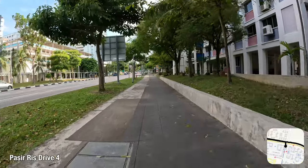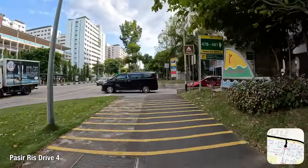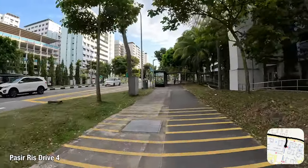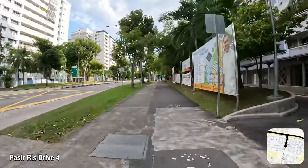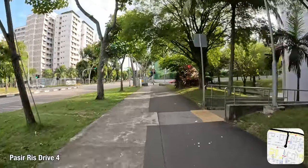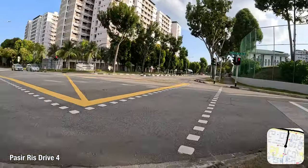Welcome to Pasir Ris Drive 4, where I'm travelling along a cycling path built under Phase 2 of the network here, under contract RP228E, which was awarded in 2013. The path cuts through the heart of Pasir Ris Neighbourhood 4, the earliest neighbourhood here to be built, starting in 1988.